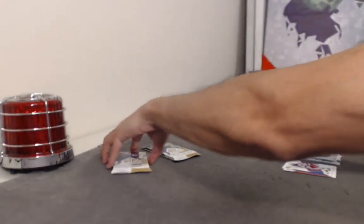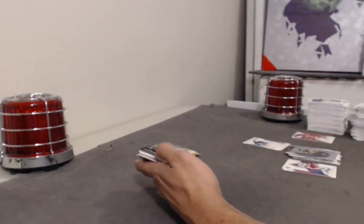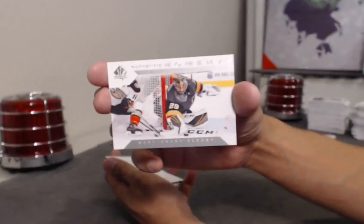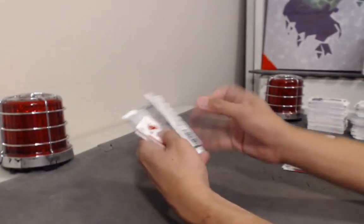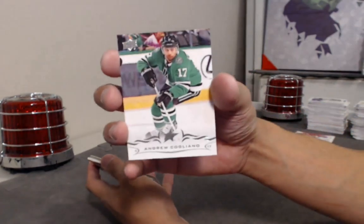Let's hope we got one more autograph in these last two packs. Another Marc-Andre Fleury. Milestones. And last pack. Come on, last pack mojo. Let's do this. Ah, just an update of Cogliano.